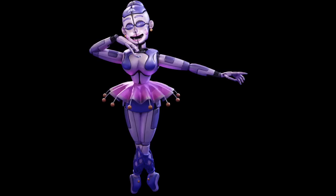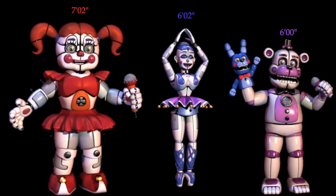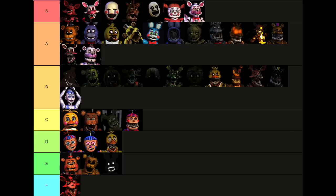Ballora. I'm mixed. In some ways, I really like Ballora. I like the whole closed eyes thing, and the ballerina aesthetic is wonderfully executed. But I just don't like character designs that are over-sexualized just for the sake of it. Ballora's not that bad when compared to other characters, but it is still off-putting. It also annoys me how Baby is supposed to be a foot taller than Ballora, but in all our appearances, Ballora is much taller. Anyway, B for Ballora.